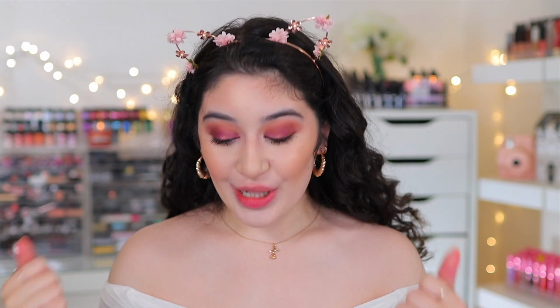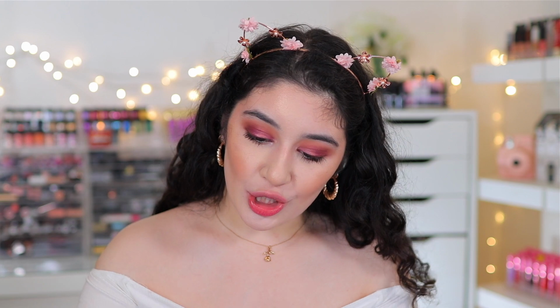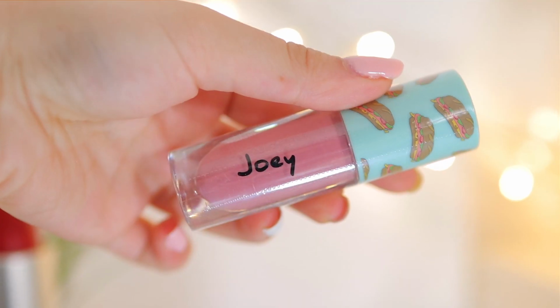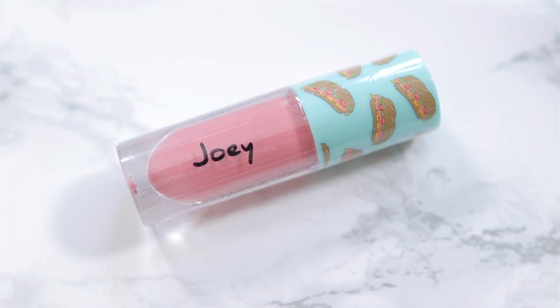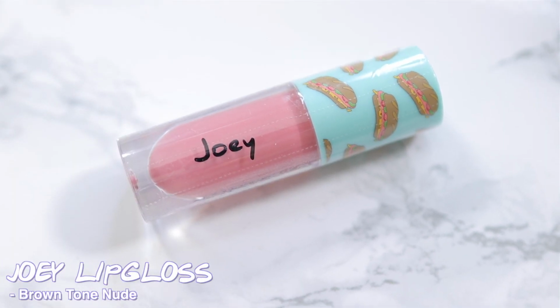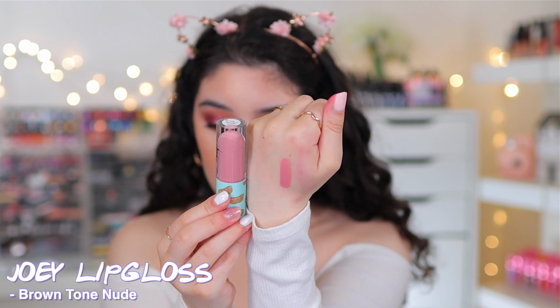So next, let's go into the glosses, which I'm very excited about. And I think the first one I'm going to do is Joey, which is that kind of nice light pink. So again, a little close up of what Joey looks like. So Joey is described as a brown tone nude. This is the swatch of what Joey looks like.